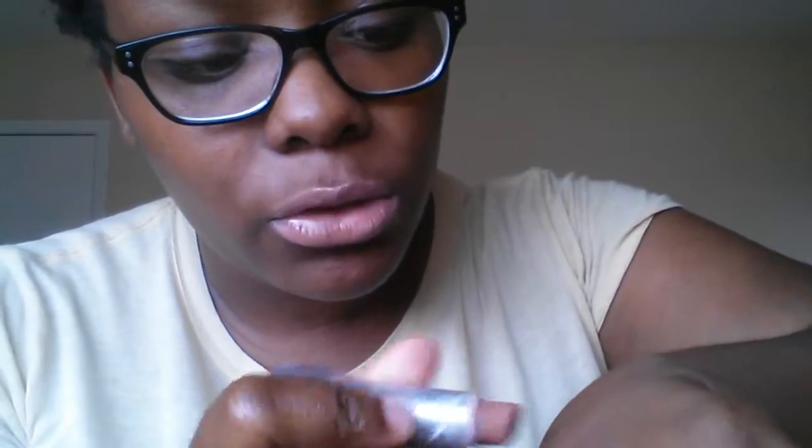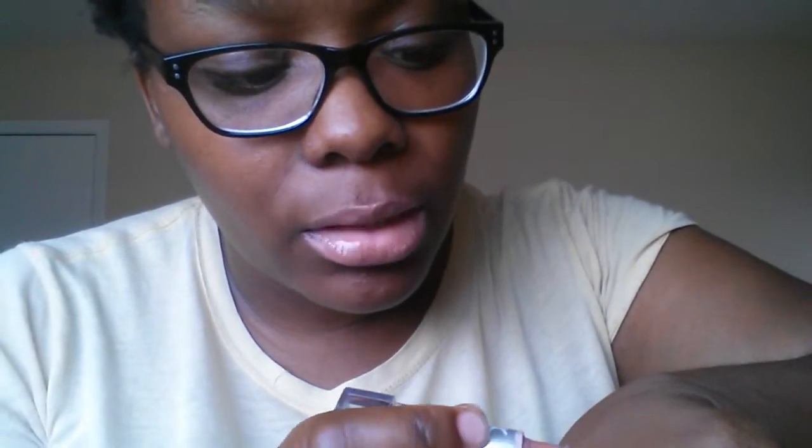Let me give you a quick swatch. It was in my favorites and also my beginner's lipstick collection as well. As you can see, that's up there. You go. The perfect nude. And this is by NK, and it is called Natural. And I purchased this one from ikhouse.com.